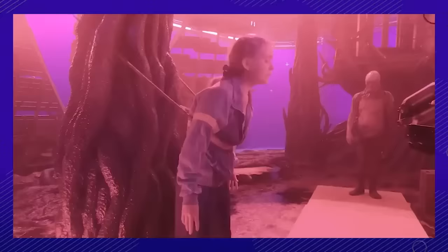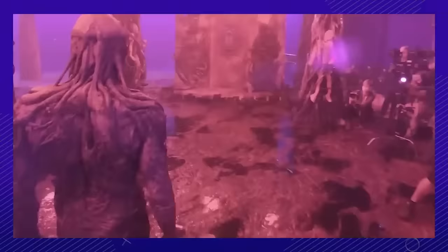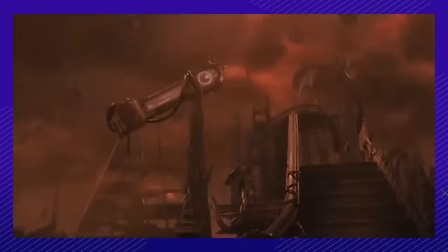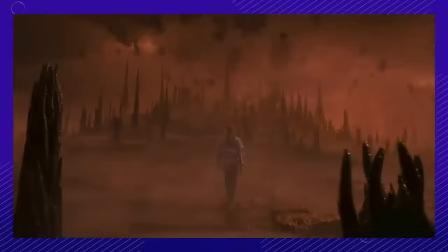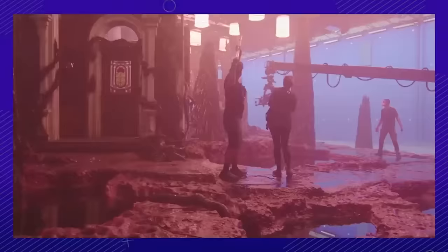The only part of the set they couldn't create in a practical way was the sky. It was surprisingly just a blue screen, but obviously you would never know after the visual effects team takes over. Otherwise, all of the major set pieces, like the pillars and the rocky ground, were built by the art department.